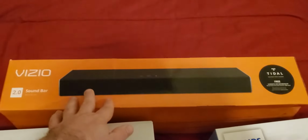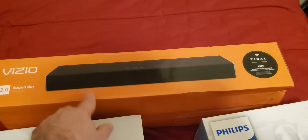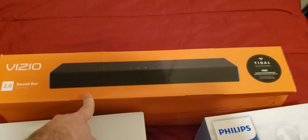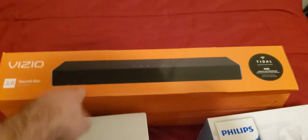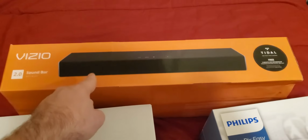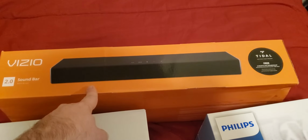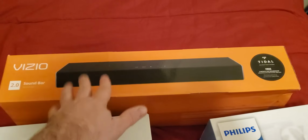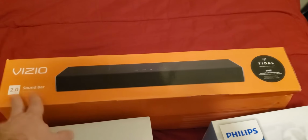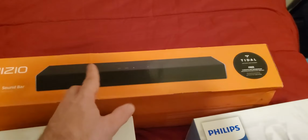But this is a Vizio soundbar. It's 2.0. I think it's called the SV2020, I believe. They sell this at Walmart right now for $55. And this thing is loud, really loud. I'm not kidding. My mother bought it for me for $49 for Black Friday weekend, and that was the best thing ever because when I hooked this thing up, it's good for a small room, but it's got its own bass too. It's got its own subwoofer built into the back of this thing, which sounds really, really good.